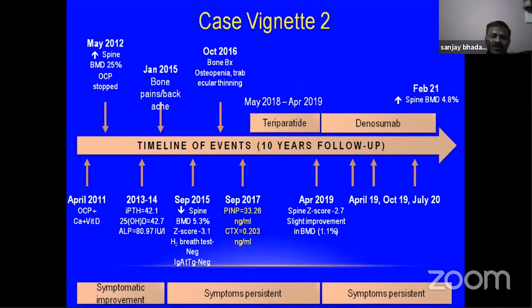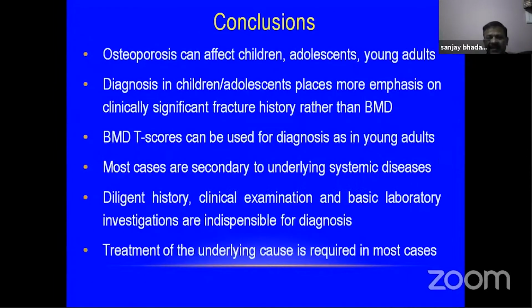So this 10-year follow-up case teaches a lot of things. One is that pregnancy can cause an osteomalacia-like picture, which we might confuse with osteoporosis, and successful treatment with calcium and vitamin D and normalizing vitamin D can lead to a significant rise in bone mineral density. And in a low bone turnover state, the choice of treatment may be teriparatide, and after that you can shift to anti-resorptive therapy.